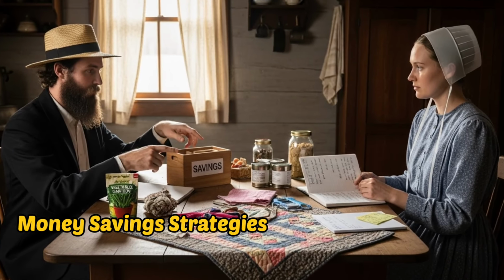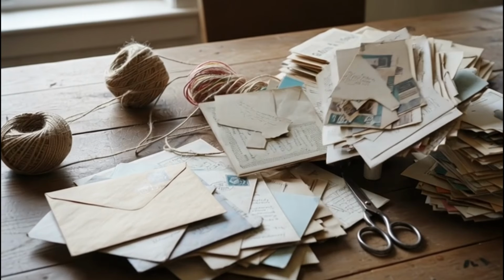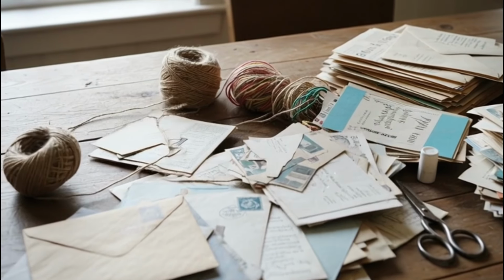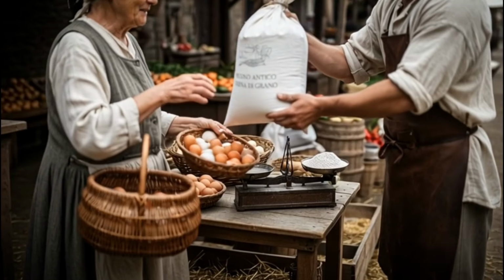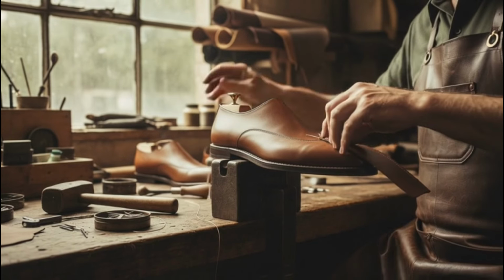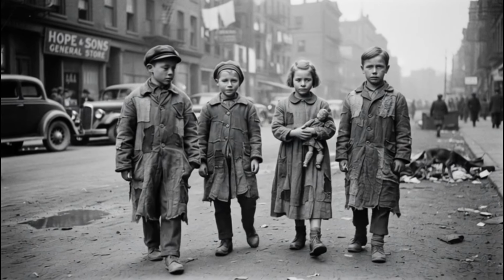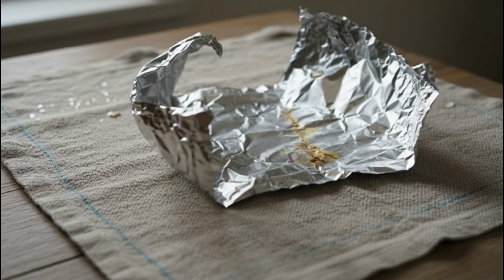Money-saving strategy. They reused envelopes, paper, and even string. Nothing was disposable. People bartered, eggs for flour, labor for vegetables, sewing for repairs. They mended shoes repeatedly instead of buying new ones. Kids wore hand-me-down clothes for years. They washed aluminum foil and reused it later.